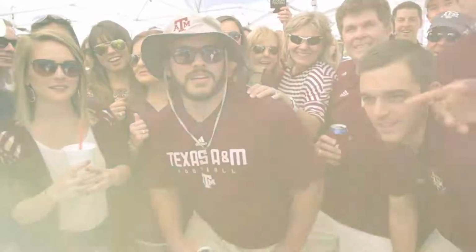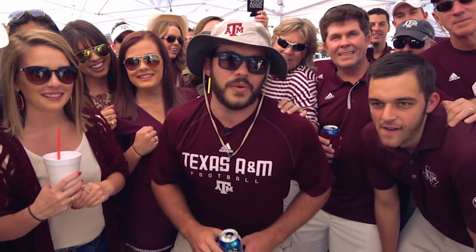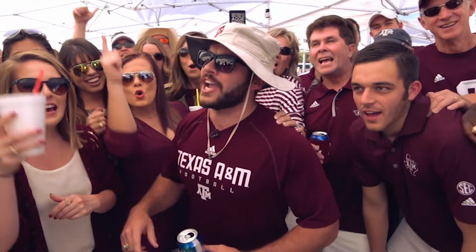Gig 'em. This is Travis Kinsey here. We're at the Turner Trailer Taylor Tailgate, and we got the ultimate tailgate here at Aggieland. Can I get a hell yeah from all you Aggies?